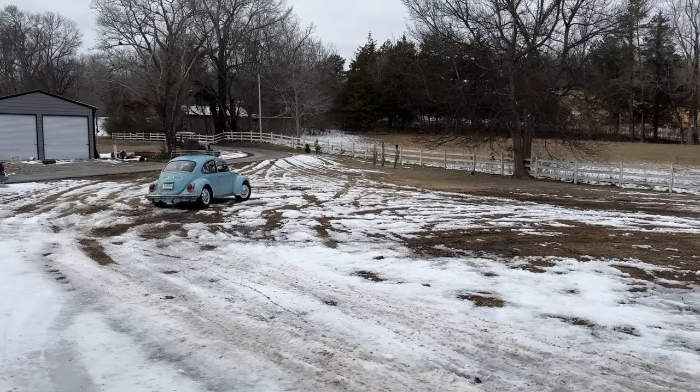Probably could have wrecked it a few times, but I'm a good driver, so I didn't. Good deal. Yeah. Right, every mud hole. We're just hitting every single mud hole. Just hitting all the mud holes. Yep. Well, I guess let's pull over here in the driveway, and we'll switch out and take it down the road.